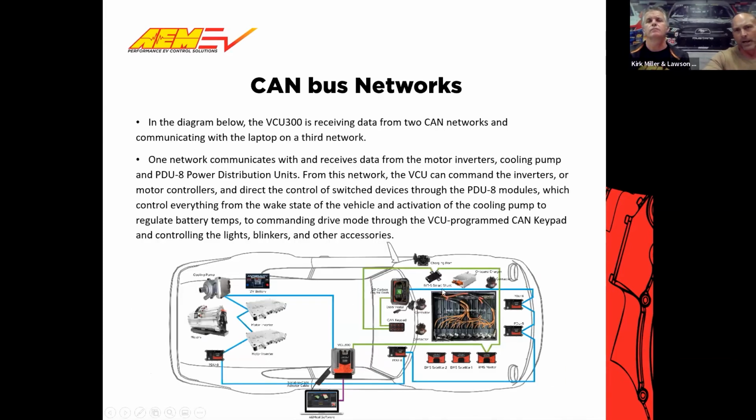But again, going back to this diagram, you can see there's essentially 3 CAN networks in this. There's this green CAN network here, and that's networking various PDUs, the dash, also the pump, the inverters. And then we've got this, or I'm sorry, did I say green and hop to blue? Follow the traces, guys. You can see there's 2 independent networks here. And then there's a 3rd CAN network down here, which is the network connecting the VCU to your laptop to program with AEM-Cal.